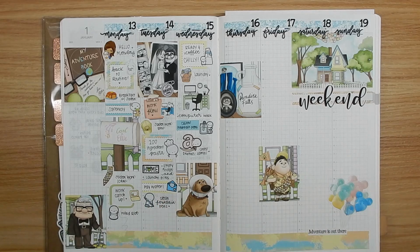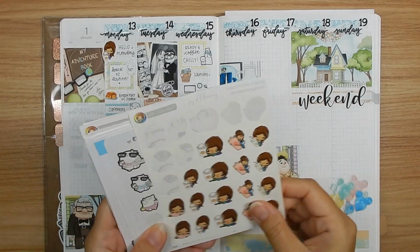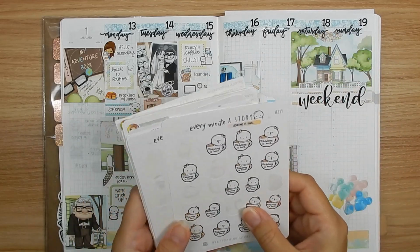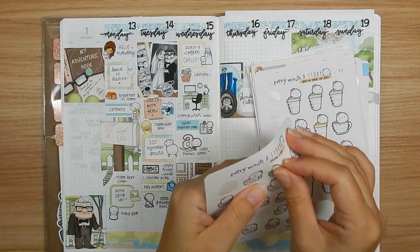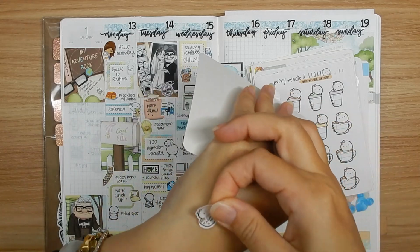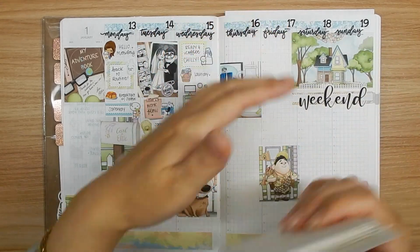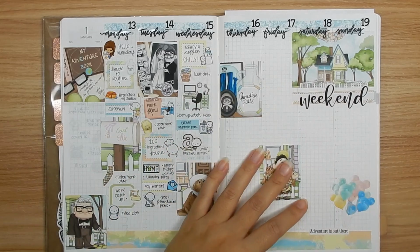And I mark that with a cute sticker. So the first thing that I actually want to mark today is coffee, and so I just go into my coffee section, find one that I want to use. I'm going to use this Adulting is Hard from Every Minute a Story, and I just place that at the top of my hand because I do place the stickers in the order that I'm going to use them.